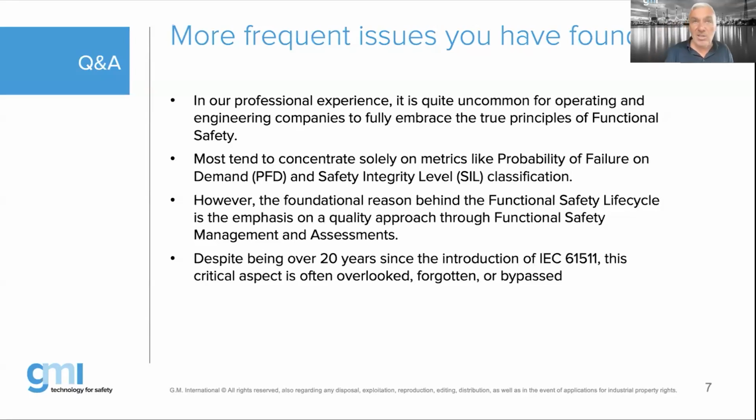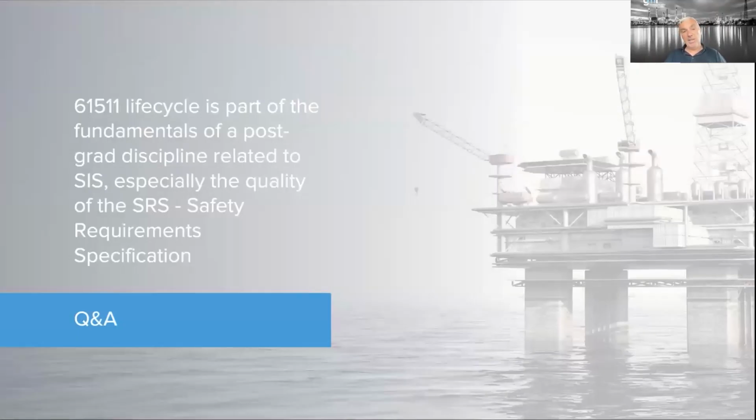Try to enhance the quality of your activities by following the life cycle, by applying functional safety management. That's the third bullet. The foundational reason behind the functional safety life cycle is to focus on the quality approach of your activities by using management, by using assessment. Unfortunately, despite 20 years of having the 61511 in the market, the real essence of functional safety management and assessment is still today, 2024, 20 years later, mainly overlooked, mainly forgotten, mainly bypassed for whatever excuse the project engineers will tell us.